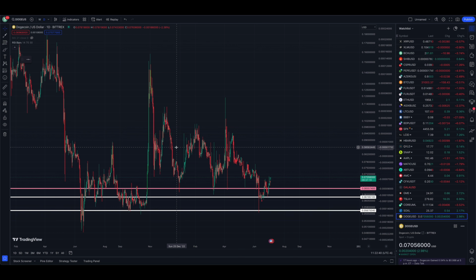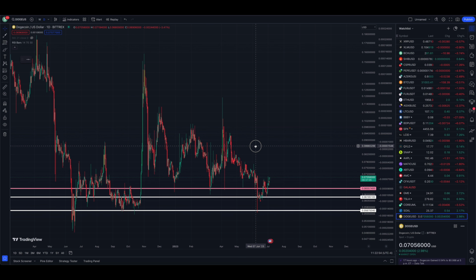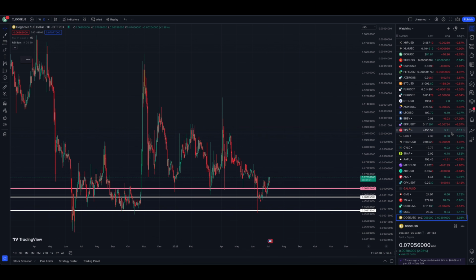We've been in and out quite a bit recently, trying to catch this big pop to the upside, and we are established once again. So we'll see if it holds. If it doesn't hold, no worries. We'll be stopped out and we'll try again down the road. But right now, we are long Dogecoin, not financial advice. I may or may not be right about this trade, guys.